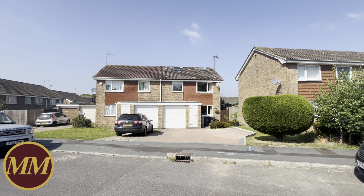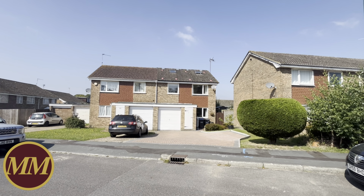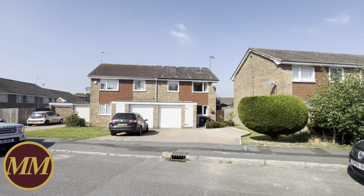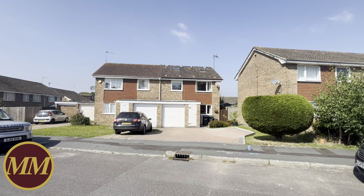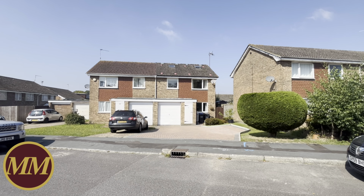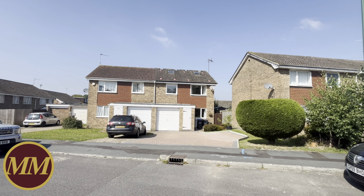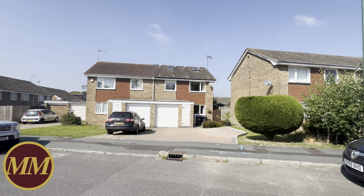Good afternoon. I'm standing here on Beech Hill over on the southeastern side of Haywards Heath. I'm about to show you around number 37, which is this lovely old semi-detached house here. These are one of the bigger semi-detached houses on this estate. You'll see the standard house was a three double bedroom semi-detached house. These guys have also converted the loft, so they've actually got four double sized bedrooms and two bathrooms.